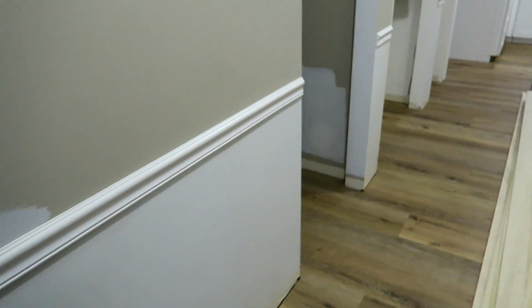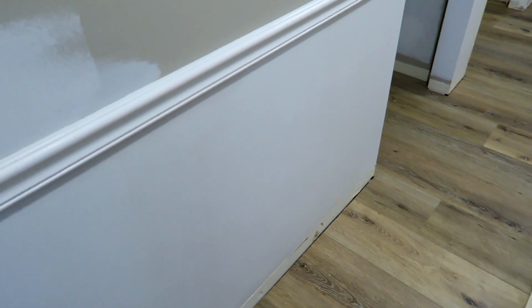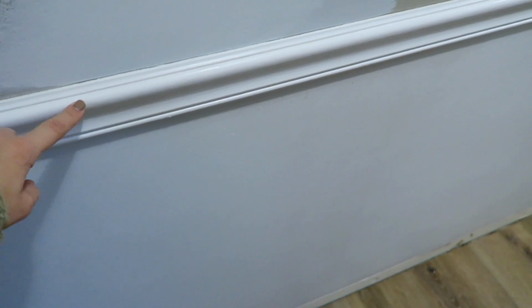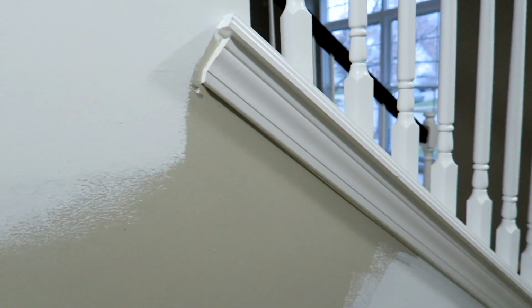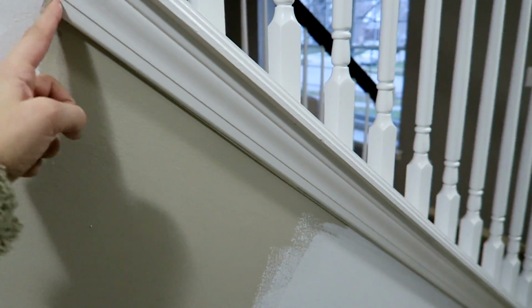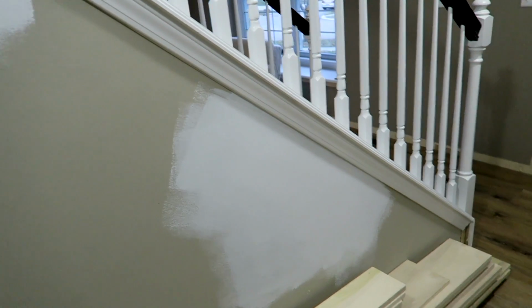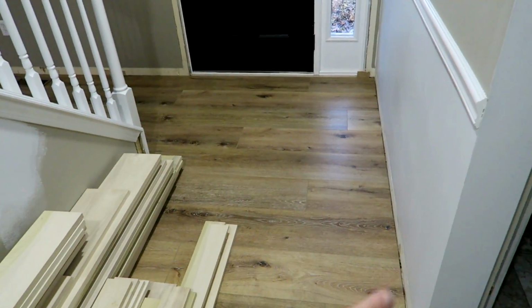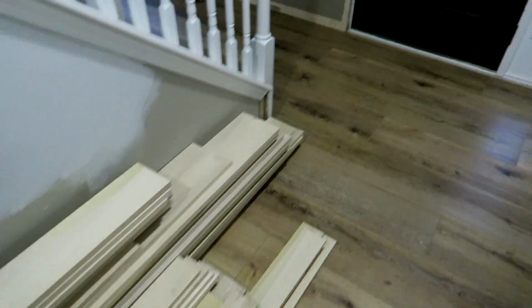Oh yeah, if you were wondering what the trim looked like before, if I have a clip, I'll insert that. If not, it was just kind of like that look. Or actually, wait, I have a piece of trim right here that hasn't been taken off. It all just looked like this. Kind of your typical trim, which I don't think anything is really wrong with it. Pretty much, I originally just wanted to change the base trim, but it got out of control, and now we have all this.